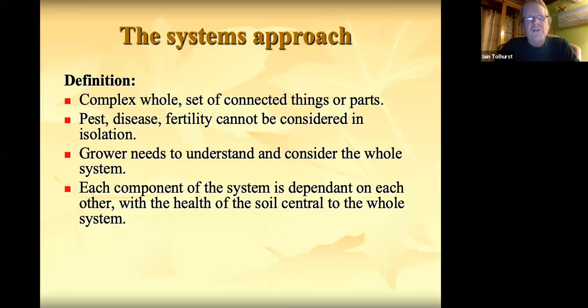We don't look at pest and disease or fertility in a negative way. We look at it in a positive way, and we consider it within the whole farm function, and not something which is looked at in isolation. So pest, disease, fertility are all part and parcel of the same thing. You cannot separate them out.